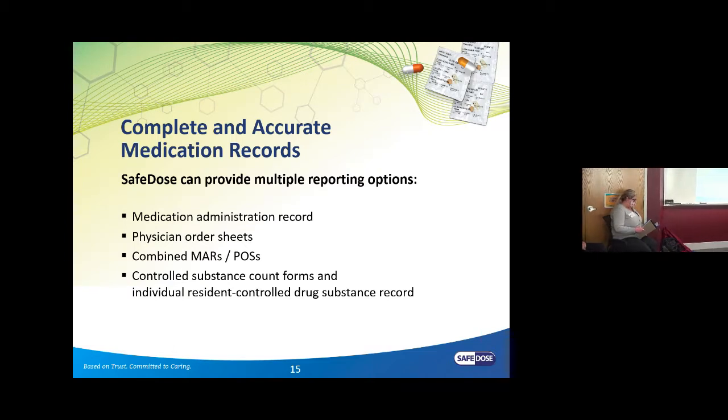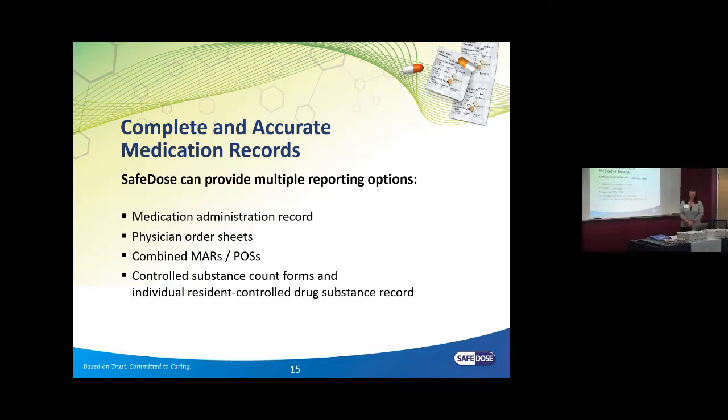And then there are physician's orders as well. There's a copy of those, and so you will have those for your records. You can do a combination of MARs and POs, however you want to do that. And then we also offer, for anything that happens to be a control, count sheets as well. They would come attached to whatever your packaging is, whether you want packets, bubble cards, or flash cards. And there's no charge for those either.